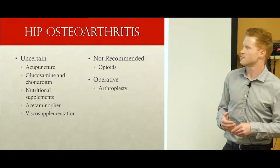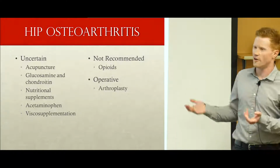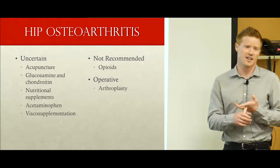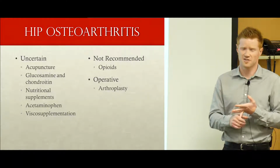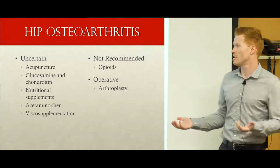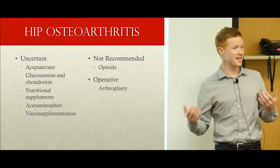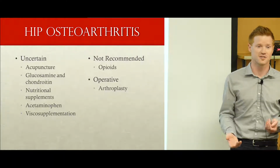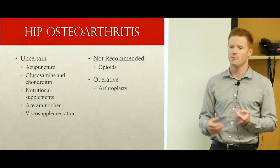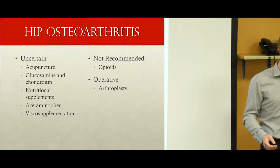Obviously not without actual oil. Things that we don't recommend are strong opioids, just because, again, we're always concerned about side effects and addiction and other concerns with opioid use. And then ultimately, sometimes people need a replacement. So that's typically a hip replacement. There are different types. I'm not going to go into that in detail, but if you need to see an orthopedic surgeon, then that's the right time, and you can talk about the various treatment options that they may have to offer if that's a necessity for you.